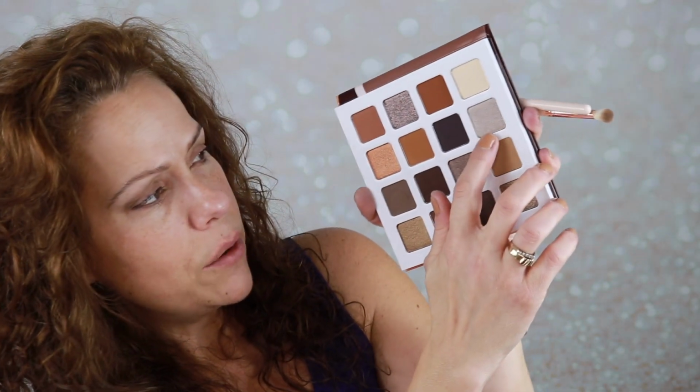Now I think I'm going to go in with this taupey shimmer right here, because like I said, I want to keep the look a little on the cooler side. Beautiful. Yes. Juvia's Place has beautiful shimmers. I love the texture, not super thick and gritty, more on the creamy side, and always packs a punch.